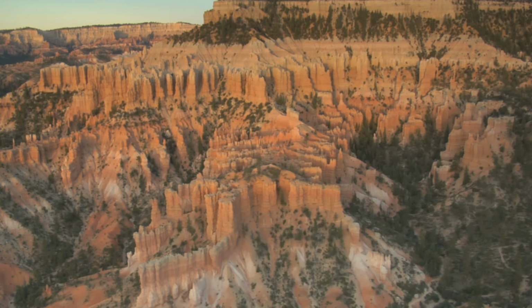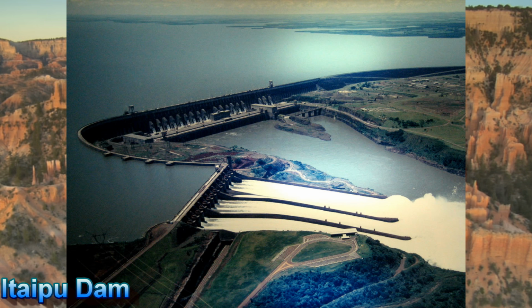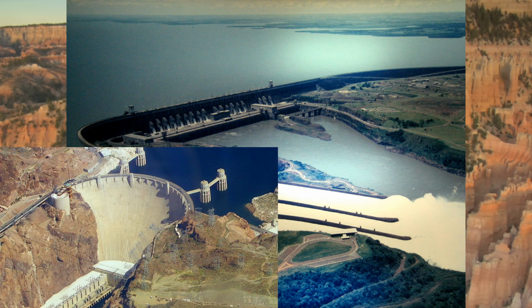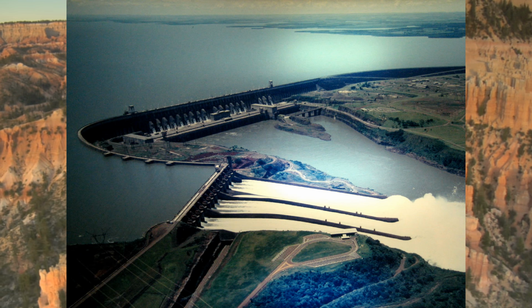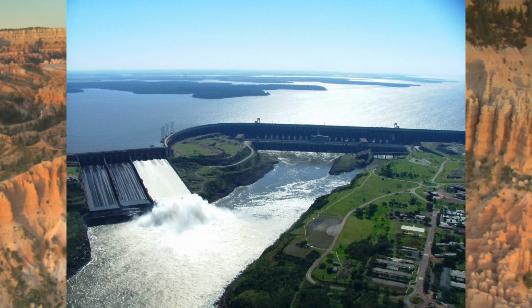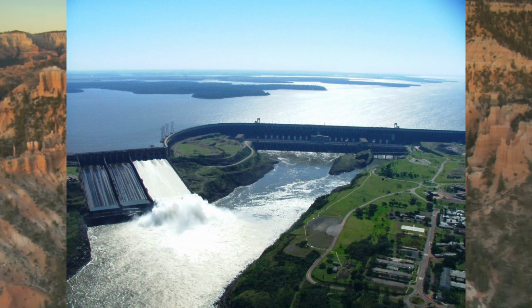Back to the video. The third object was named one of the 7 wonders of the modern world, the Itaipu Dam. The Itaipu Dam is so big, it makes the Hoover Dam look like a popsicle stick. The Itaipu is not as tall as the Hoover Dam, but it is 20 times wider at 25,981 feet and produces 6 times the energy.